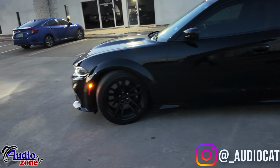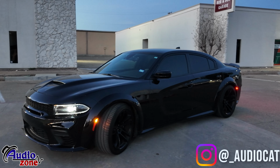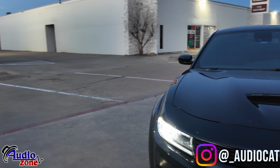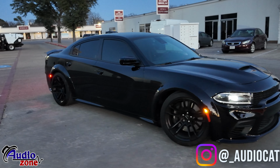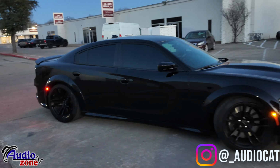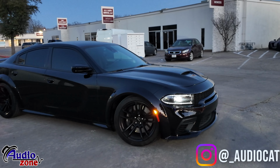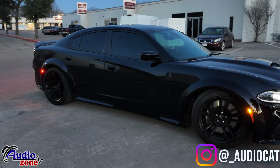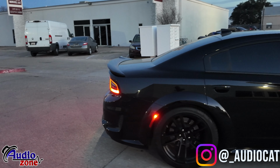The car looks fabulous, y'all. The car definitely looks fabulous. I love it. I think it's just the black that makes me love this car so much, but it's definitely a beautiful, beautiful build. Look at that, all the way around. Look at this angle from over here. She's looking good. Just like that, this is done. I'm very grateful for it. Now we're going to talk to him and get this reveal done. Y'all stay tuned.